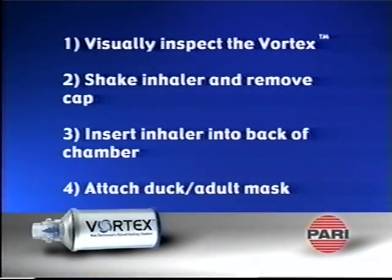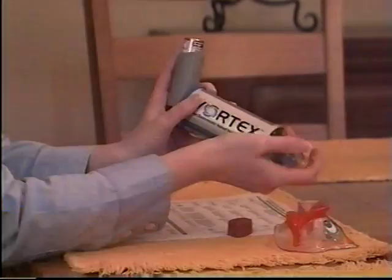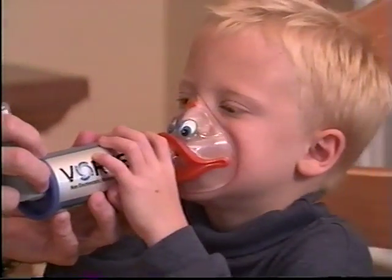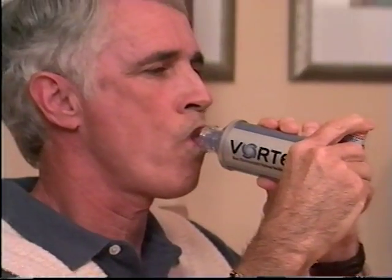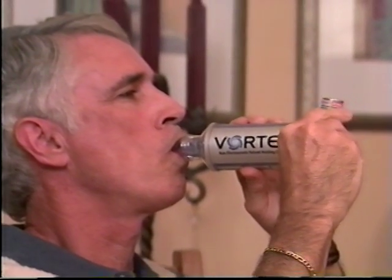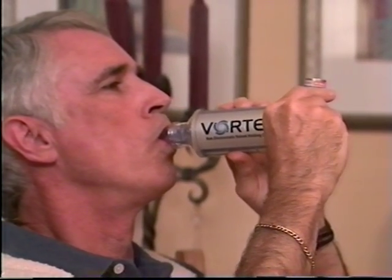Next, if you're going to use a mask for a child, attach it and apply the mask to the child's face. If you're using the mouthpiece, simply put the mouthpiece into your mouth on top of your tongue. Be sure to close your lips tightly around the mouthpiece. Depress the MDI once and begin to inhale slowly and deeply.